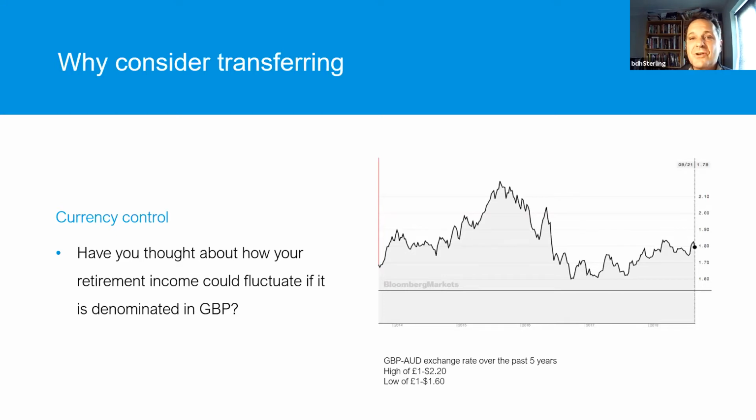So it's always best to try and marry up the fund that you're in and the currency that you're in with the currency that you're expending. So that's one of the primary reasons, is to get it into the currency in which you live.